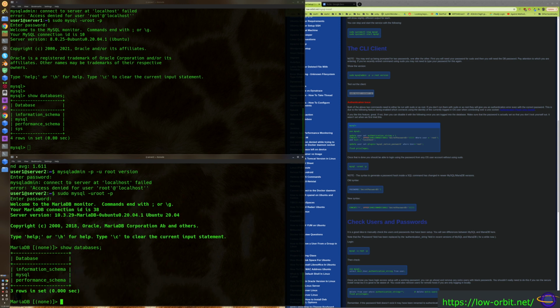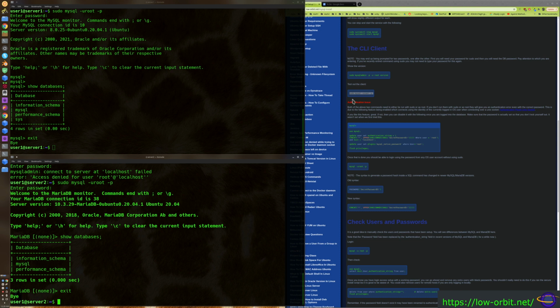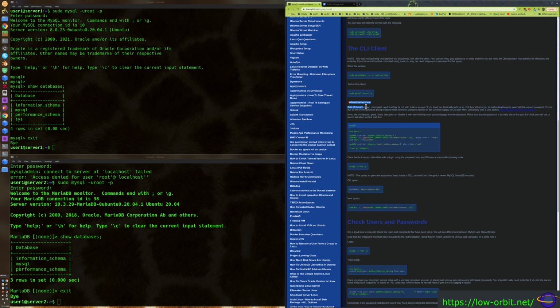So there we go. We can show databases and run SQL commands. Works the same in both of them. Let's exit out of that. And so anyways, here in our document, see this red text here. It's not zoomed in much, but yeah, authentication issue. There's an authentication issue where anytime you log in using a Unix socket, you need to be logged in as the correct user.